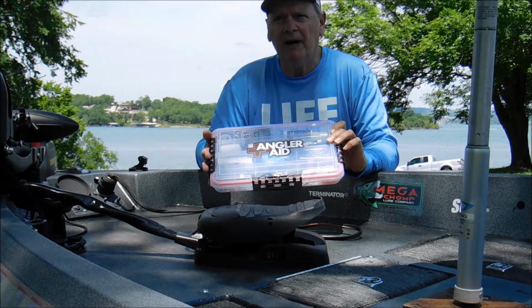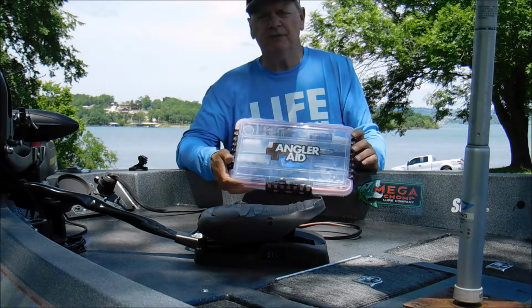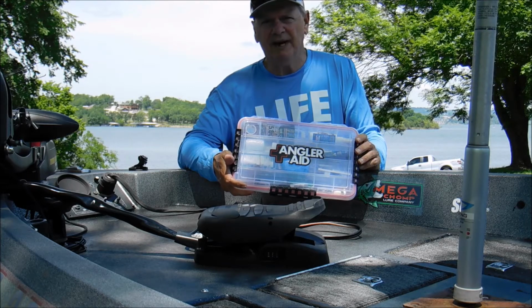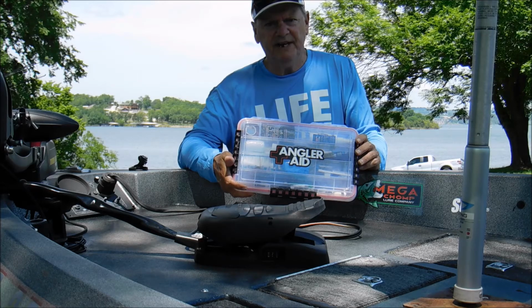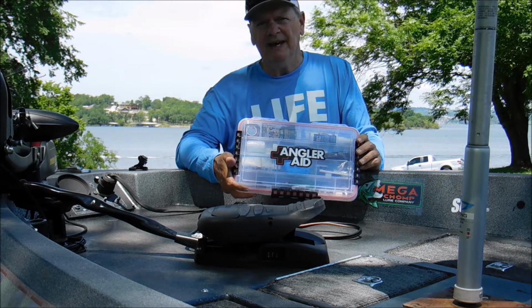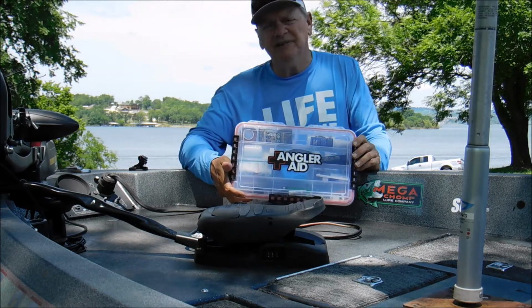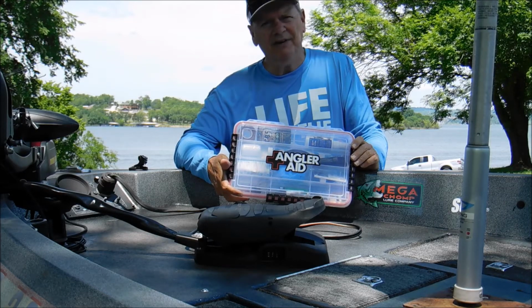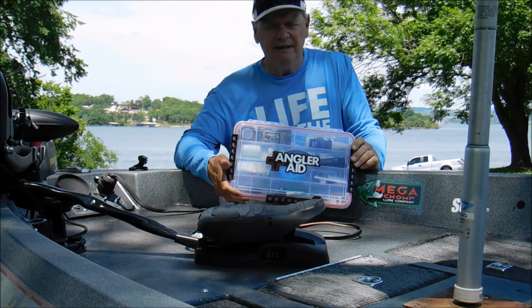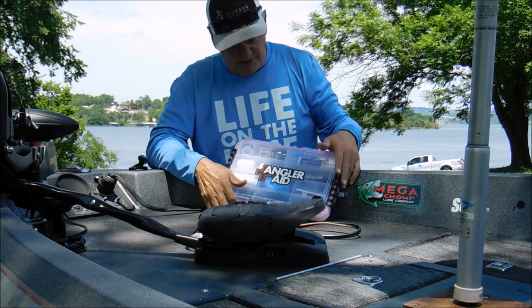What we got here is an Angler Aid box. It's all about life on the line. We want you to go fishing, enjoy the outdoors, but we want you to go home to your families, and that's why Wes is so behind this brand. He suffered from stage 2 melanoma when he was in his early 20s and had to have a big old patch of skin removed off his calf. And so he's very concerned about UV rays and always wearing sunblock, wearing long sleeves, even though he's a little hotter, because melanoma is a killer. I think the figures are 1 in 8 American males will at some point in time have melanoma.